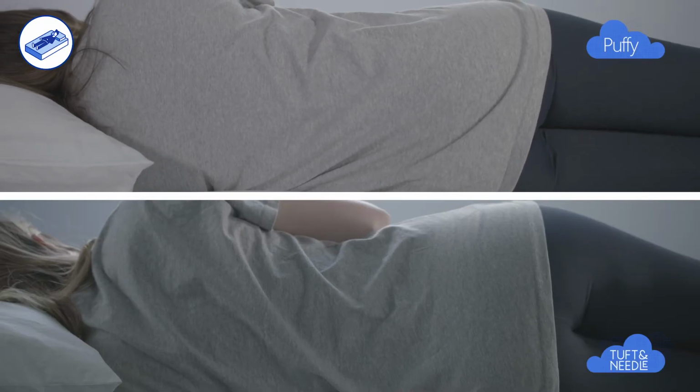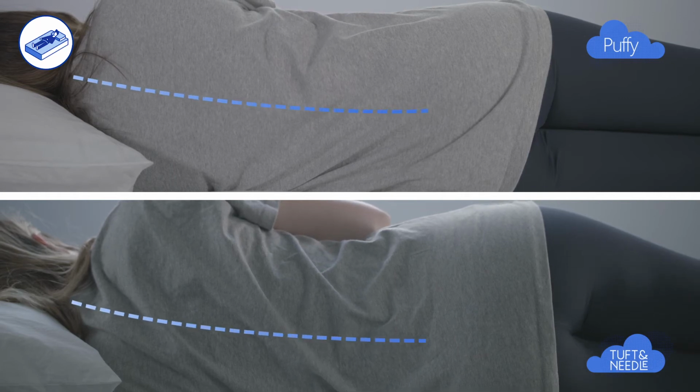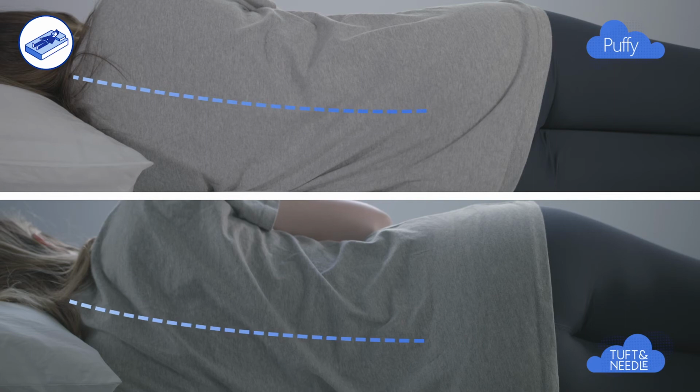In the mattress world, support is defined as spinal alignment. To illustrate this, we'll be looking at how well each of our sleeper spines are kept in alignment when laying on their side. When looking at lightweight sleepers, we found the foam construction in both the Puffy and the Tufted Needle provided very good support. Sleepers in this category felt the most supported overall.